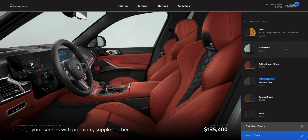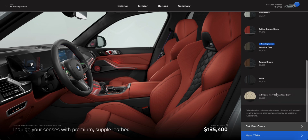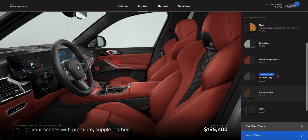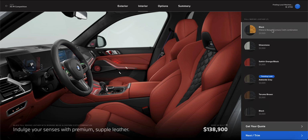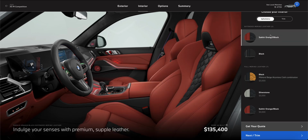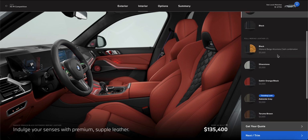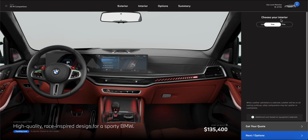Other than that, they only give you black seats as standard, or you can get the orange and black seats as standard. I obviously went with that orange and black interior space. The majority of the interior is colored in that orange. So I'm really happy with that. No need for me to pay extra. And I did choose the carbon fiber trim, and with the X5M, it's a free trim option.